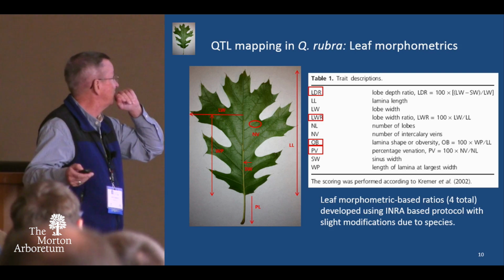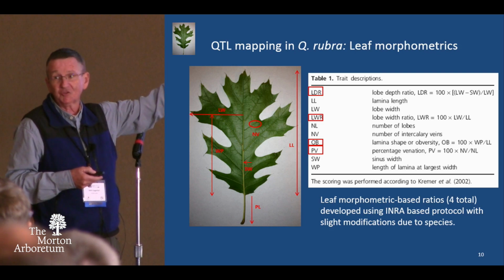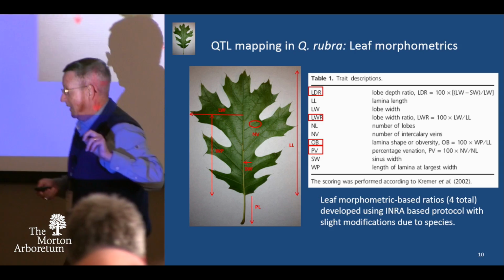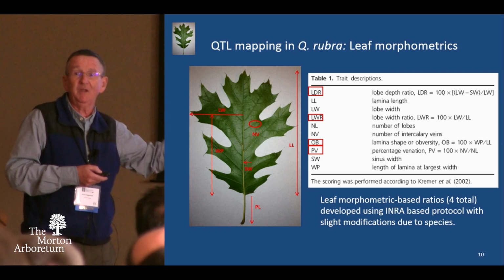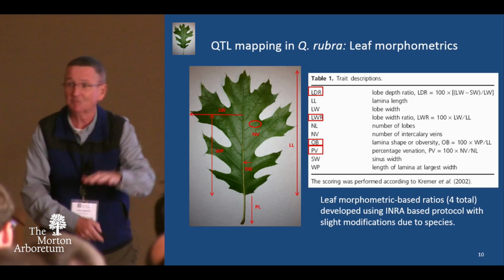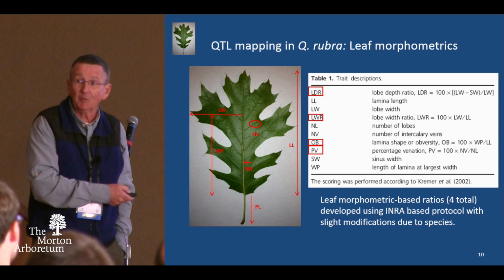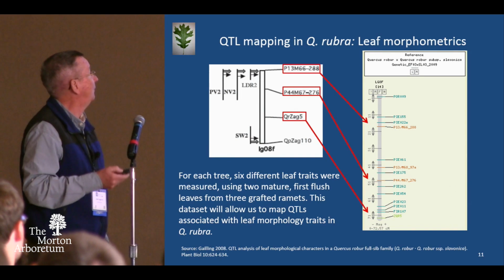All right, so for leaf morphometrics, there are four little red boxes on this Table 1. It's from a certain person sitting about halfway down in the center of the audience. It's from one of his papers, and we use those types of approaches to look at variation in leaf shape. That's something you can characterize and phenotype on very small trees. So we have four different ratios that we are utilizing and trying to map, based on these definitions supplied by the folks at INRA.